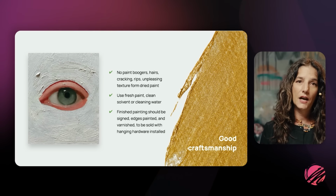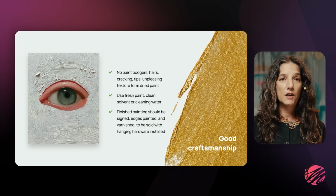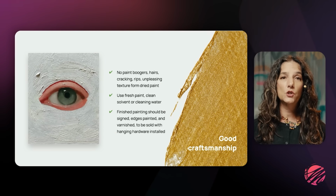And if I see a hair from my brush in there, I would get it out before it dried. If I saw one later, I would pick it out and then paint over it. There's a lot of things you can do to avoid that. So be aware of that as you're painting.